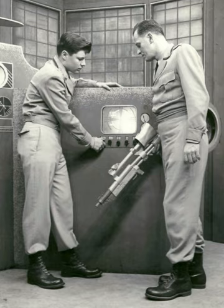U.S. television science fiction has produced Star Trek and its various spin-off shows of the Star Trek franchise, The Twilight Zone, The X-Files, and many others.